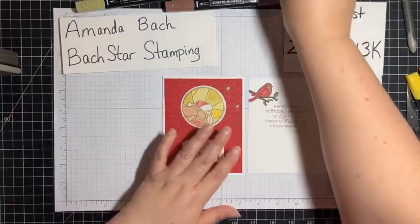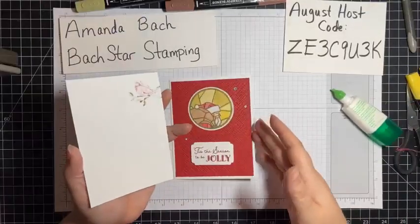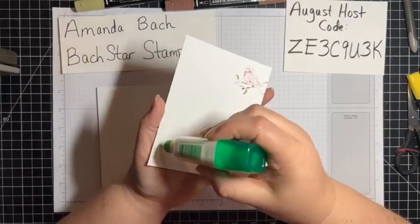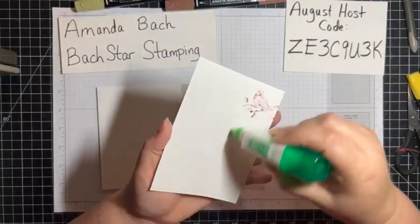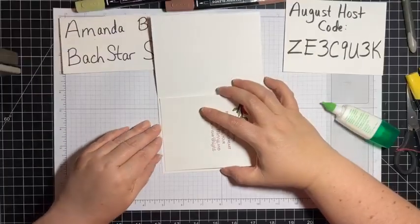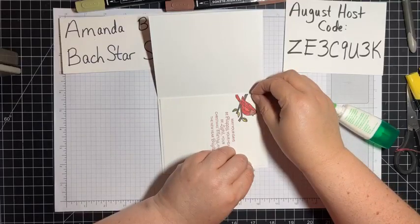All right, so now it's time to put that in there and see how it bleeds through, which is why I didn't want to put it just on my card base because then that would have gone on the back. So if I know I'm going to be coloring the inside and it's a white card base, which again, I don't use very often, I always make sure I do it on an insert so that it doesn't bleed through.